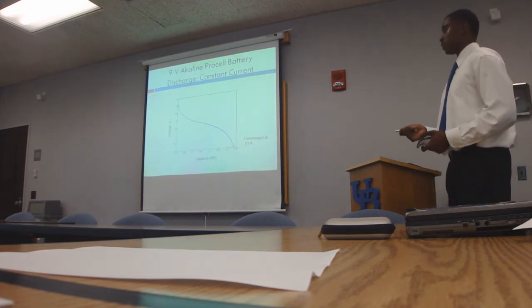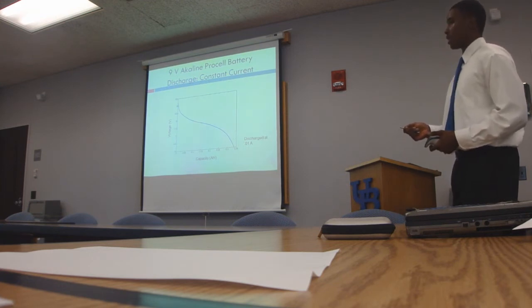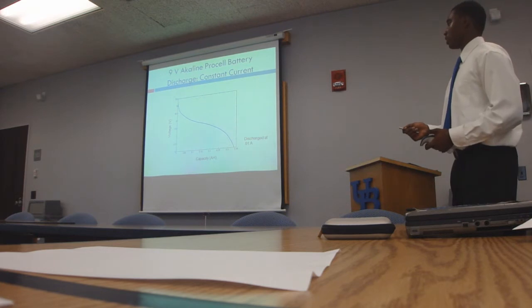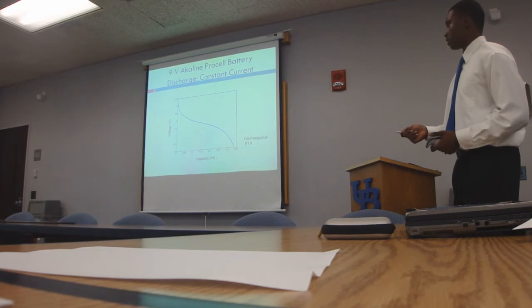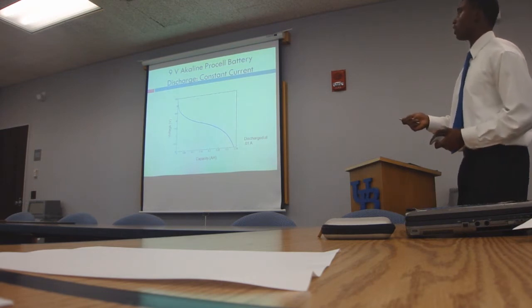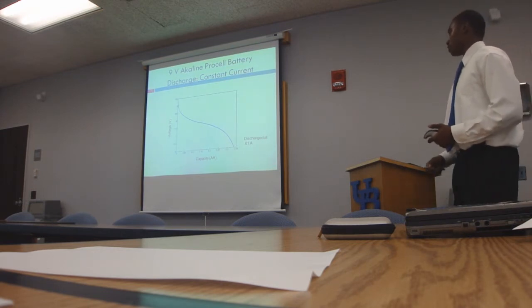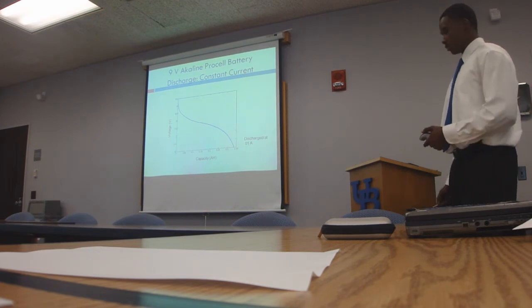This is some results I have. This was the first curve for alkaline batteries. This was using the computerized battery analyzer because it has a constant current. As you can see, it's a nice little slope. The battery starts off fast and it levels off and it goes down quick. What you notice in alkaline batteries, our discharge curves aren't as flat as the other ones. I'll show later.